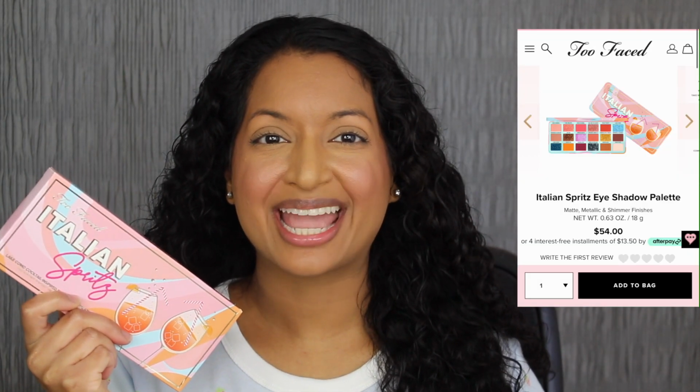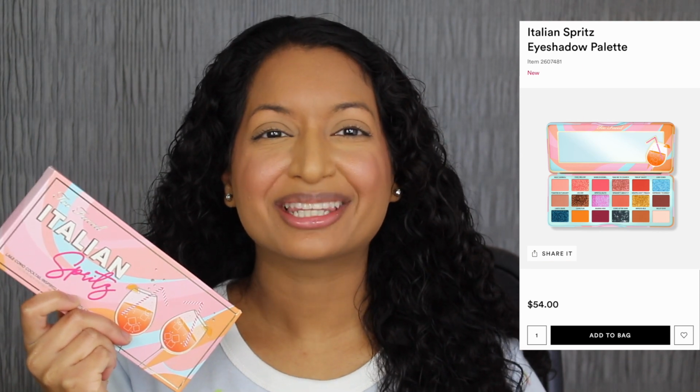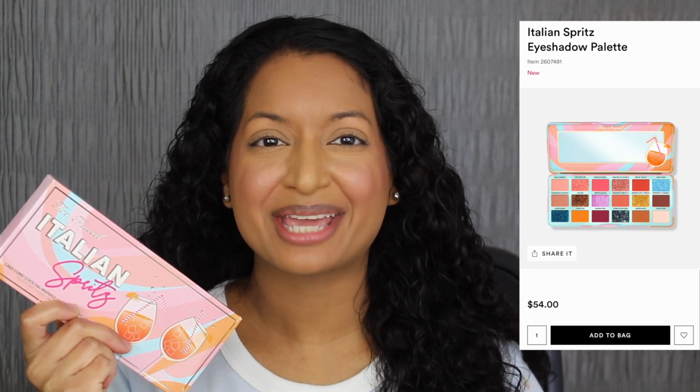This palette retails for $54 on Too Faced's website and Ulta Beauty. I do want to read a little bit about this palette on Ulta's website. Too Faced's 18 shade Italian Spritz eyeshadow palette is full of fresh matte, metallic, shimmer, and special effect finishes. Smells like a summer spritz.